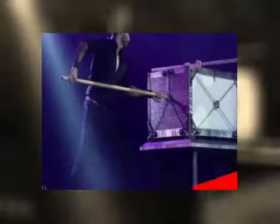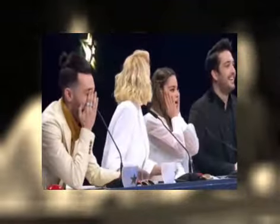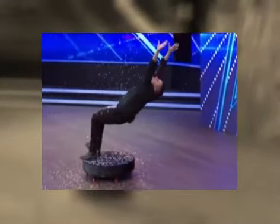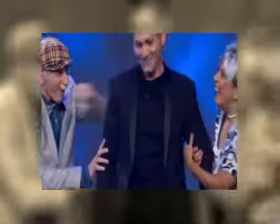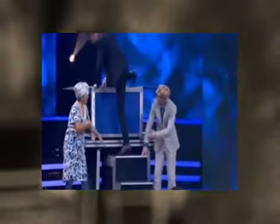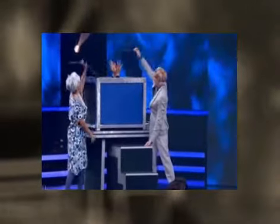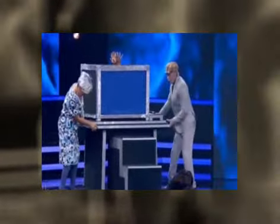So finally, the last and one of the most interesting tricks on our list, the crushing the box illusion. Now this is one very interesting trick, and it comes all the way from Israel's Got Talent show. In this trick, the magician named Tomer Dudai performs the illusion with the help of two old people. First, he gets inside a large box, and the assistants cover the box from above with only the hands of the magician extending out. And now the fun begins.